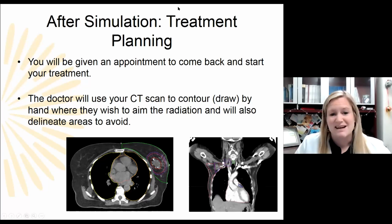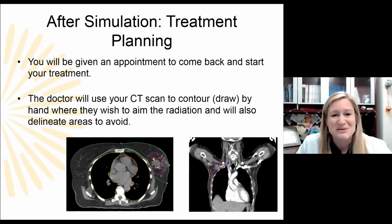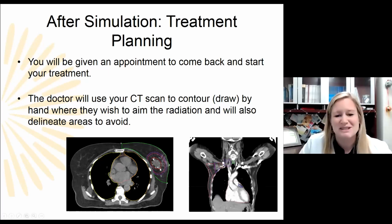After that mapping is done, you'll leave with an appointment to come back and start your treatment. And then behind the scenes, this is where our work really begins. So we will take your CAT scan, import it into our planning computer systems, and we actually get to color. We draw out exactly where we want to give the radiation. So this example on the left here is a breast cancer. And you can see we've got a red line around where a breast tumor was removed.